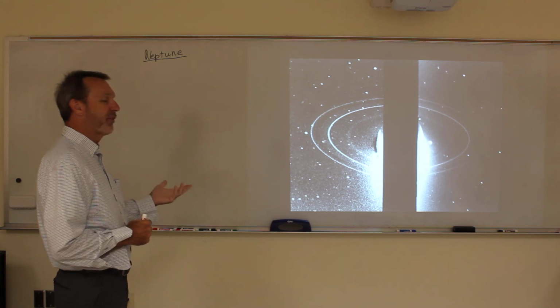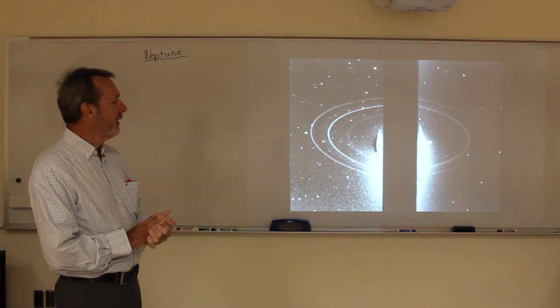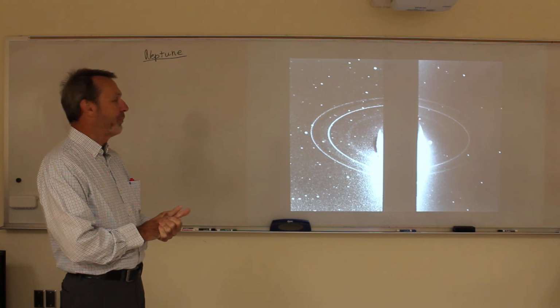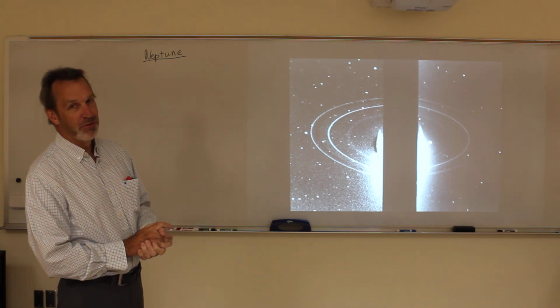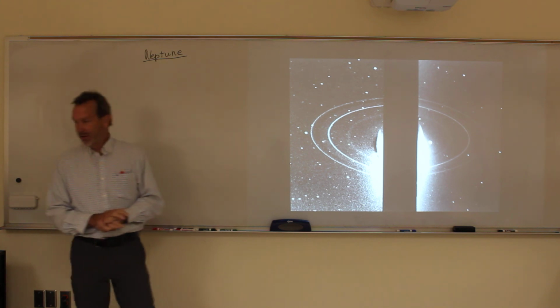Now about that great dark spot, unlike the red spot that's been there for 500 years on Jupiter, the dark spot, when they looked with the Hubble Space Telescope, seemed to have gone away about 10 years later, and we haven't seen it back again. So we always knew these were transient phenomena, but that definitely happened on Neptune.